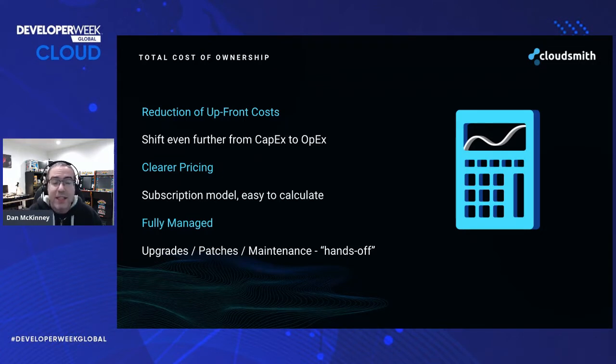Now, I recognize that this isn't always the case, but I'm sure people remember traditional software licenses that were priced per host or per CPU or even per CPU core. It actually got to the stage of adding scaling factors for different models of CPU. It was an absolute minefield to determine what the cost was going to be. Cloud native applications are typically offered as a SaaS, software as a subscription model. So the cost can be calculated or approximated quite easily.